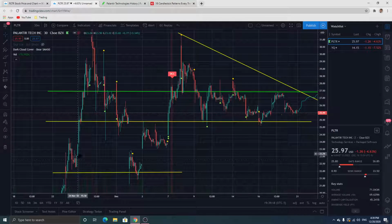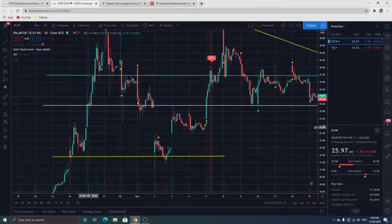Right, you saw 1, 2, 3, 4, 5. Am I blind? 1, 2, 3, 4 bullish candlesticks before you saw the red one. Right, so 4 bullish candlesticks before you saw the red one.